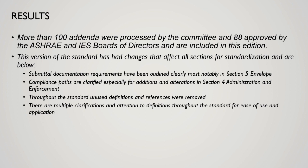Under Goal 2, compliance, significant effort was made this cycle to look at the entire standard and to improve clarity. Submittal documentation was enhanced, definitions and references were analyzed and either improved or deleted if not necessary. Additions and alterations is an area that has not been as clear as it could be and has led to some confusion in the past. This has been addressed in all sections, but especially Section 4, since its responsibility is compliance.